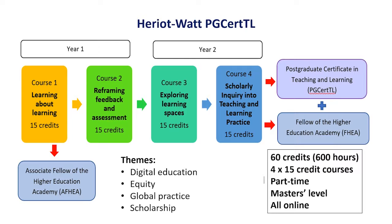For some participants, that's all they require for their role, and if that's the case, they can exit the programme at this point with 15 credits and also the award of Associate Fellow of the Higher Education Academy, indicating that they've met Descriptor 1 of the UK PSF, which Anne mentioned earlier. Those continuing into the full programme though, they progress into Course 2, which is Reframing, Feedback and Assessment. So there what they explore is some of the traditional assessment and feedback practices as well as thinking about the more innovative practices. And again, this is very much authentic based, supporting them to design their own assessments.